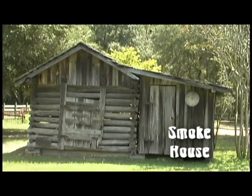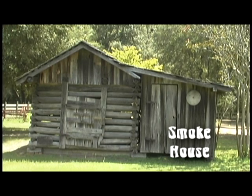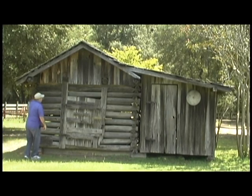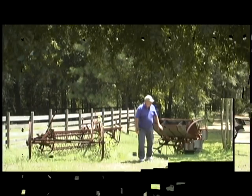This is another storage facility. You can see the way that the construction was done back in those days. They would take a tree, cut it down, strip the bark off, notch out the ends, and just set the logs in, like kids are taught when they play with Lincoln Logs.